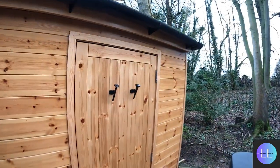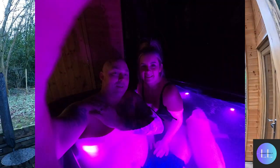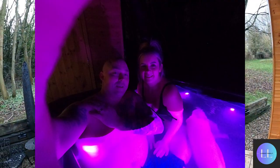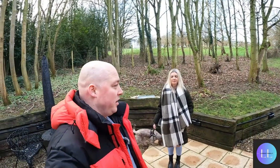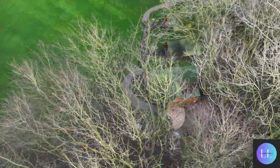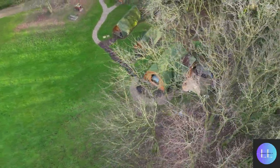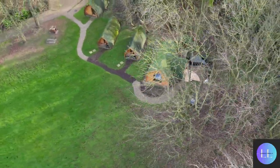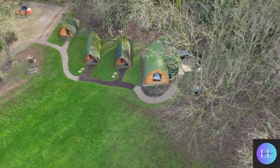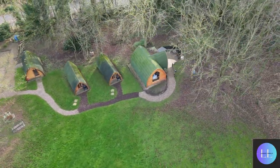Nice little place to hang your robes. So we went in the hot tub last night, but the lights out here are not particularly great, so we couldn't film any of that. But when we got out, it was absolutely freezing cold, wasn't it? It was like a massive rush to get back inside. Inside stays really warm and really nice. I don't know if the others have a heater. They must have, because it'd be way too cold.